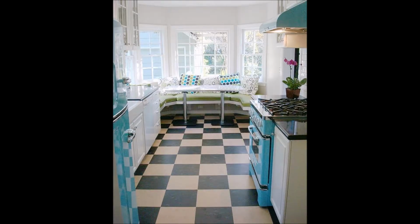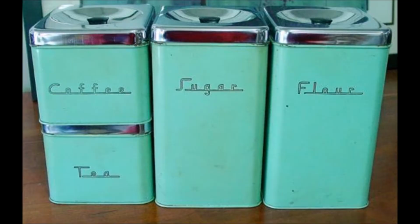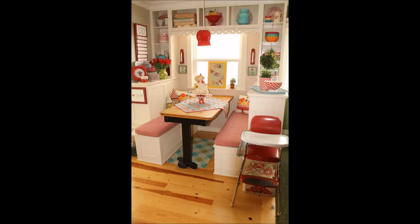What a lovely kitchen to walk into in the morning, with the sun streaming through the breakfast nook bay window. This retro mid-century kitchen dinette has a fresh, clean look. If a total kitchen redo isn't in the cards right now for you, how about adding some vintage accessories, like this aqua and chrome canister set, for a pop of color and a real nostalgic feel. This last breakfast nook has it all, don't you think? A little bit of everything for a charming, eclectic look. Putting together a vintage kitchen may take a bit of effort, but what happy memories your family will make there.